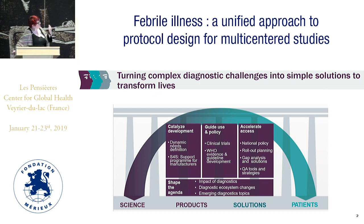What we aim to do is bridge between science and patients, which is a very big thing to say, and I guess that's what we're all trying to do. The aim of a product development partnership is to initiate development where it otherwise wouldn't happen, through technical support and the provision of specimens to help commercial partners develop appropriate tests.